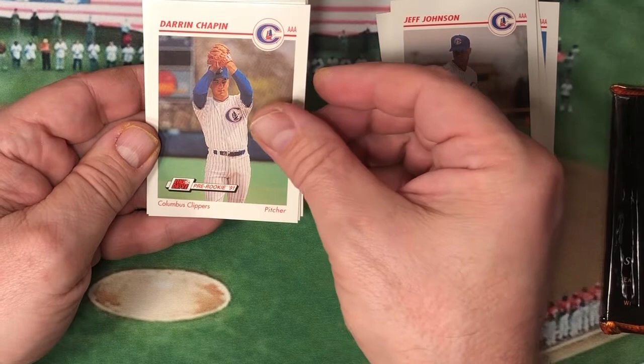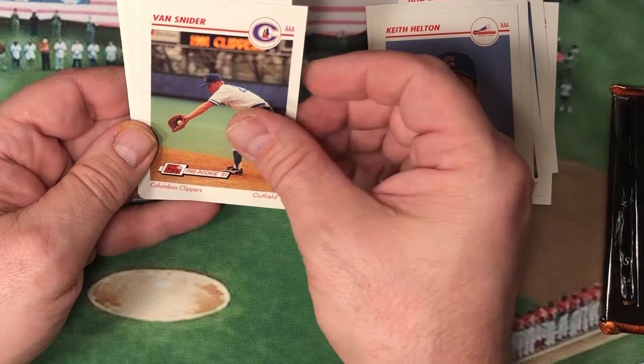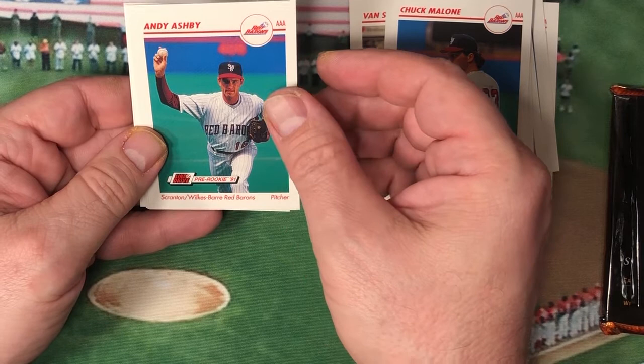Darren Chapin. That one kind of sounds familiar, but I'm not real sure. Keith Helton. No, don't think I know him. Van Snyder. Don't think I know him either. Chuck Malone from the Scranton Wilkes-Barre Red Barons. Now, here's a name I am familiar with. Andy Ashby. He later played with the Astros, if I'm not mistaken.